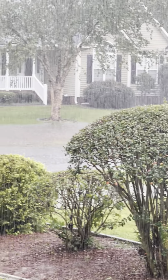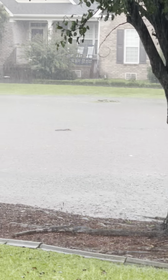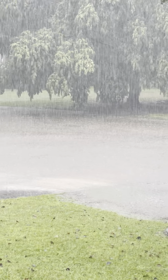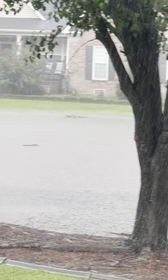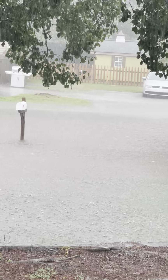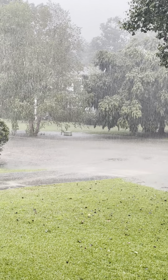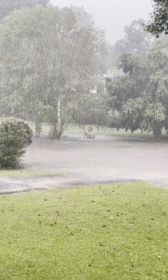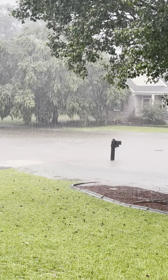This is the lowest point of this street, right in front of our door. Look at that. And it's raining pretty hard right now. So this is the remnant of the rain of the storm, that Hurricane Helene, however you pronounce it. This is the rain. Look at that water.